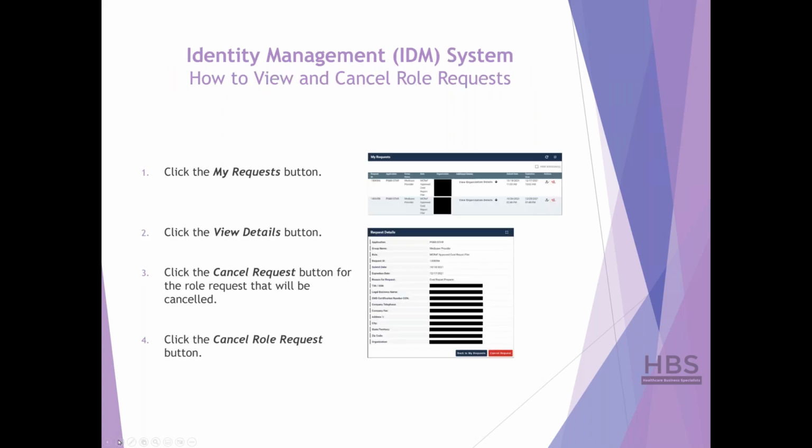And then the last topic is how to review and cancel role requests. To view your request, you'll click the My Request button that was on the dashboard. And then this view will show you all of your pending requests, which is the screenshot that's up at the top of this slide. And this shows the requests that are currently outstanding for my account. If you're the PSNR security official, you'll also see any requests that are pending your approval in this section. I'm not a security official, so I don't have that option.